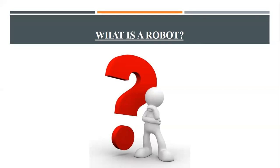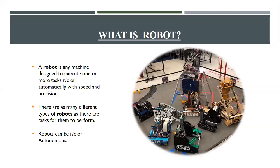All right, so what is a robot? A robot is any machine designed to execute one or more tasks, remote controlled or automatically, with speed and precision. There are as many different types of robots as there are tasks for them to perform. So robots can be, as I was saying earlier, remote controlled or autonomous.